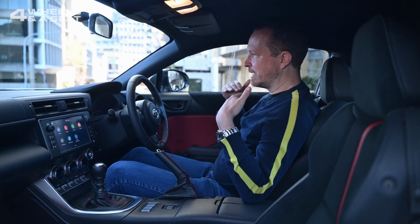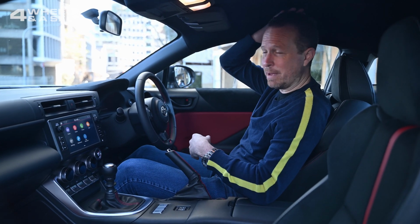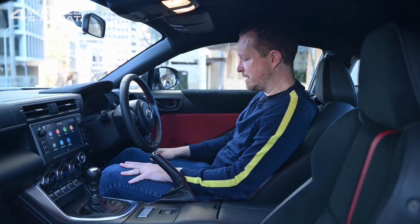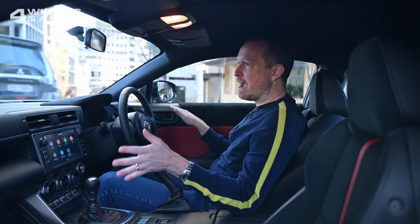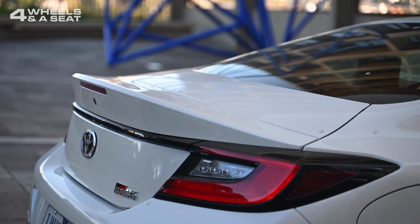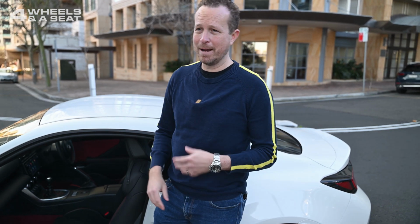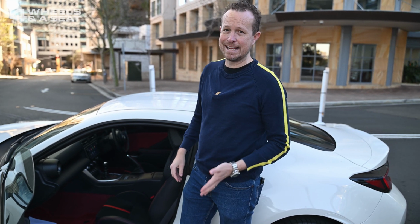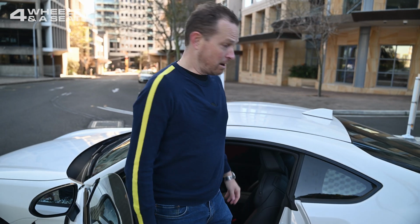Seating position, again, nice and low in the cabin, feels very, very sporty. Actually, heaps of headroom, and I'm not a short person, so I actually fit in this car surprisingly well. And visibility all around is actually really good. So this car is a 2x2 configuration, 2 in the front, 2 in the back. But look, honestly, the back seat is purely ornamental, and I'm gonna try and sit in it now.